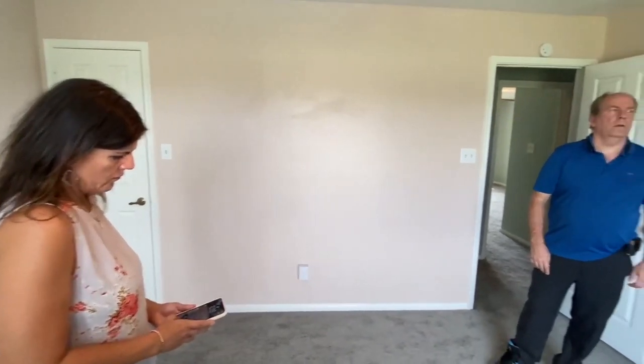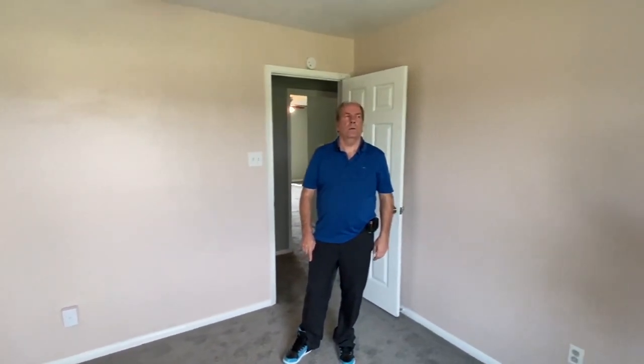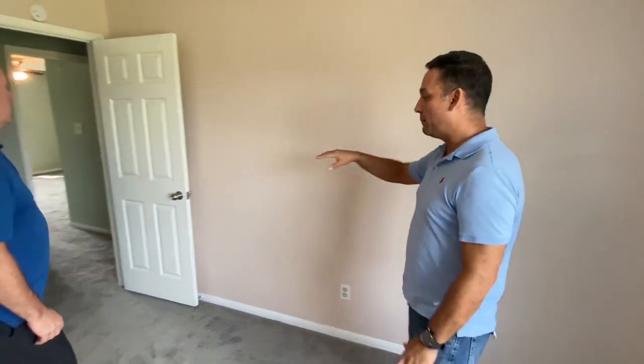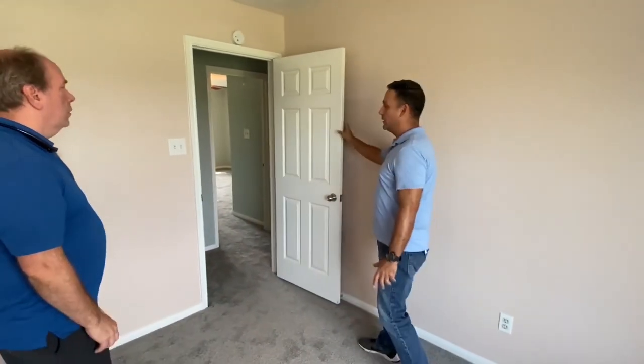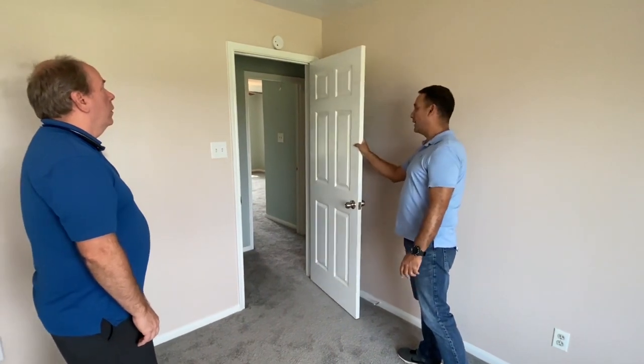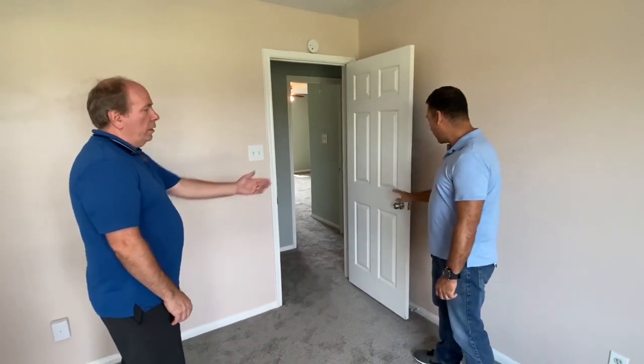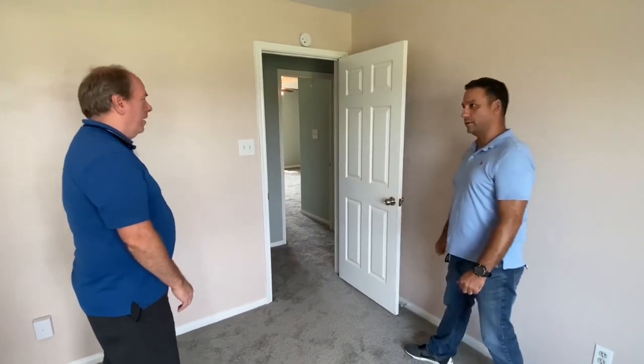How old is this house? I don't know how old this house is. I would say 80s. The one thing that I noticed in the house is all the doors are 6 panel doors. Yeah, which is modern, you know? Yeah, true. Makes it look better and less dated. What I like about the doors is they're 6 panel, and that has brushed nickel.